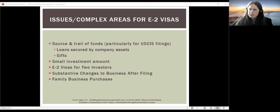So if you are considering changes in ownership structure or changes in the type of business, you always want to discuss with your attorney before you make those changes, because they can impact your eligibility. So let's say that you're an 80% owner of your business and you decide you want to sell 30% of it, and now you don't own 50% of the business. That does impact your eligibility. So you always want to have a strategy in place before any of those changes happen.